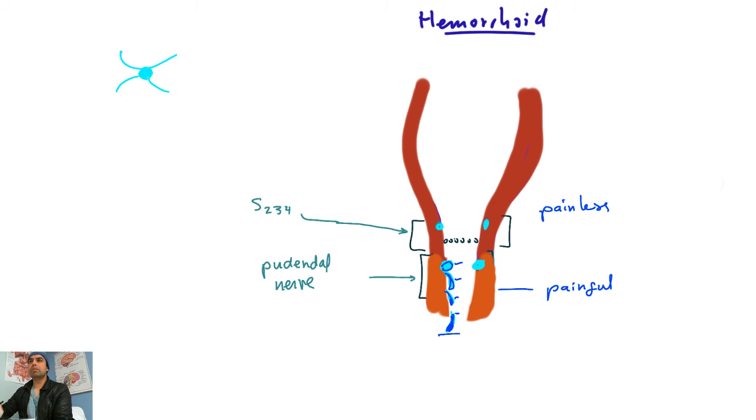So I'm going to give you one more homework. I forgot now. Oh my God. It was related to this portal vein. Oh, thank you. Now there are veins known as superior rectal vein, middle rectal vein, and inferior rectal veins. I want to know which of those veins are responsible for hemorrhoid. Don't answer it for me. It's a homework. I know there's a group of students who don't know. So do some homework.